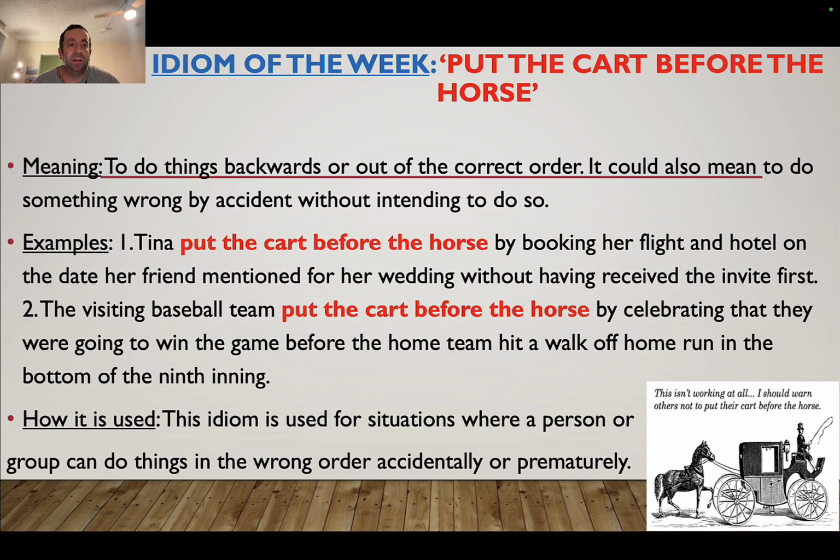Let me explain. Number one, Tina put the cart before the horse by booking her flight, booking meaning confirming or purchasing her flight and hotel on the date her friend mentioned for her wedding, without having received the invite first. So that's not good. She may have put it on her credit card, she may have paid in cash, but she basically booked her flight and hotel. She knew the date and she assumed she was going to get an invite, but we don't know that yet.